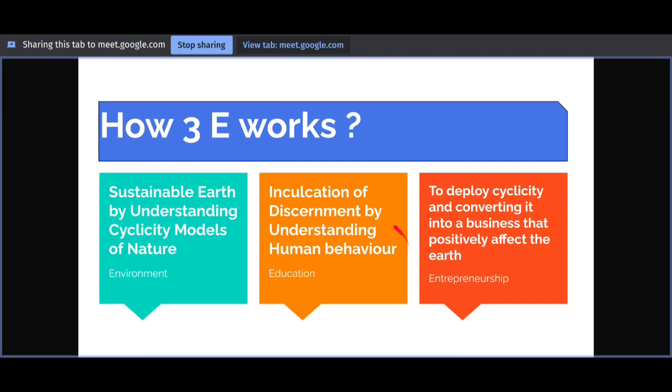And this comes through education, through understanding human behavior, how we need to have our relationships sorted out: how parents communicate with their children, how brothers and sisters communicate, the way they trust each other, the way they honor the relationships. We need to educate ourselves in that. How the teacher and the student communicate, we need to understand that behavior. How the employee and the employer have their relationship forged. That's what we are also focusing on.